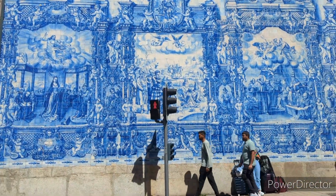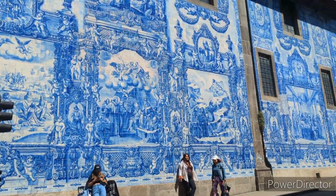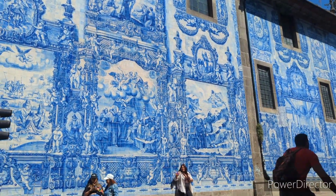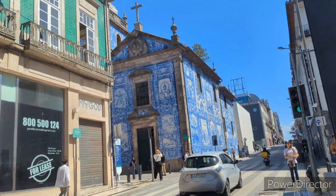Check out this wall, guys. This is like the most famous place in Porto here. This, I guess, mural or something like this. Here we go. The Chapel of Souls in Porto.